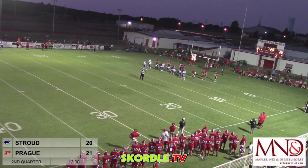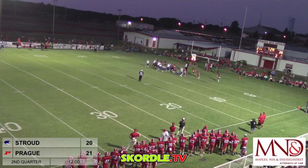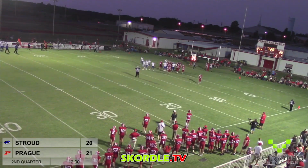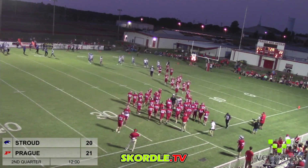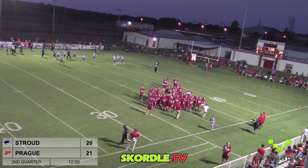So Stroud going for two here. As Baker's under center, he'll put one in motion. He'll hand it off to him. I believe it was number four, Dylan Collins, who scores the two-point conversion. So Stroud will go up 22-21 on the Red Devils with 7:28 left. We'll be back with the kickoff.